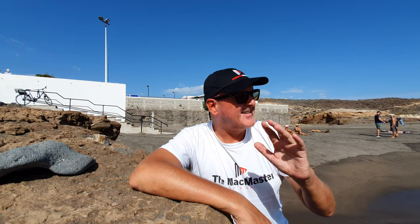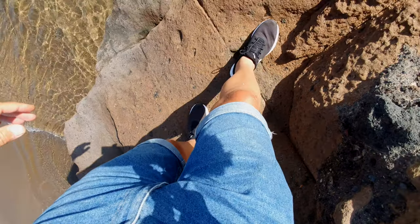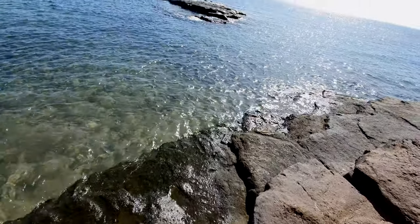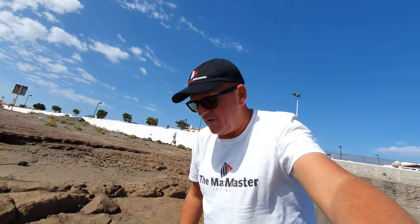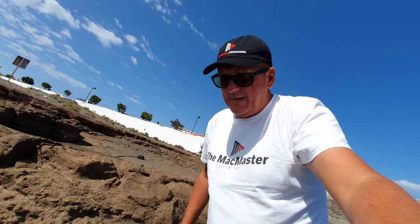It is absolutely gorgeous, and the weather today is superb. I reckon it's going to hit around about 29-30 degrees. Just amazing. This is a great beach, it really is. Just look how clear this water is. Unbelievable.